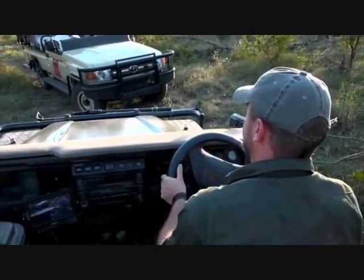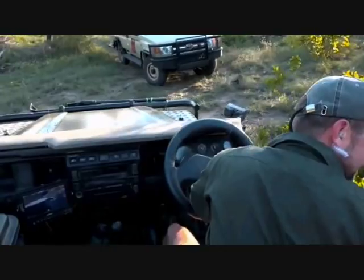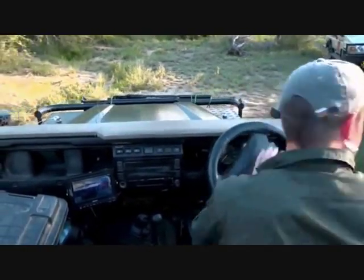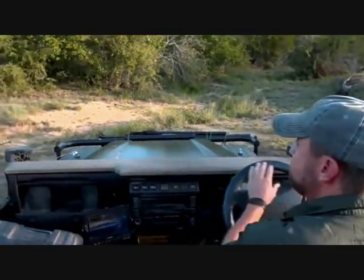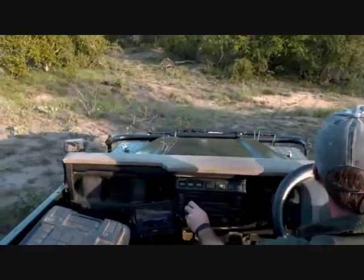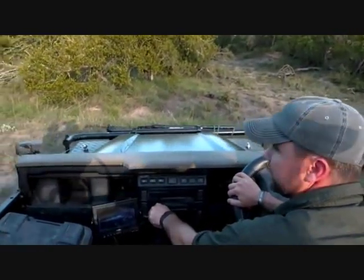I'm going to go. Just telling the other gentlemen here that I'm going to give them some space. There is another vehicle coming. Looks like I'm going to go this way out.